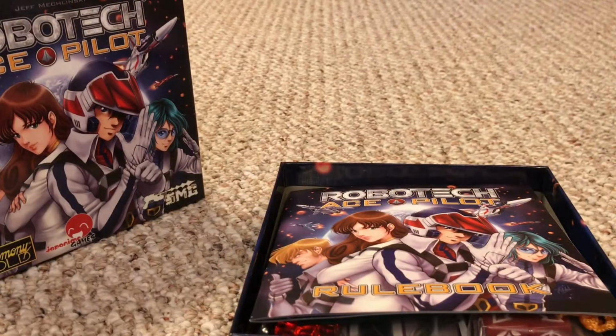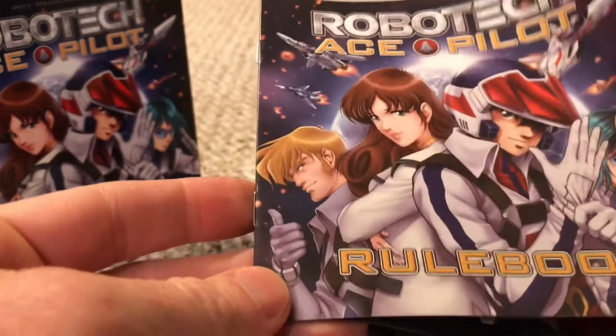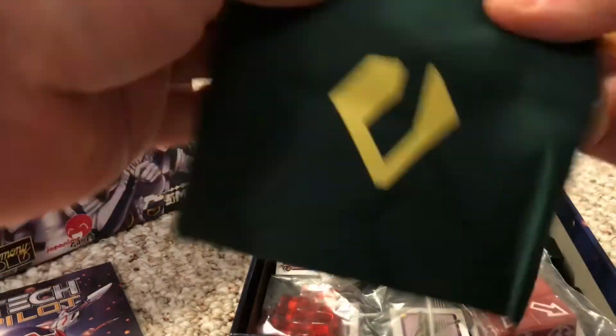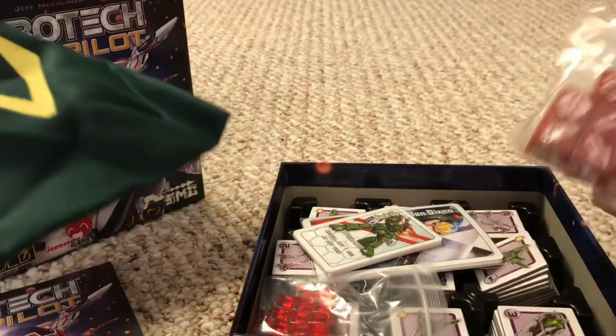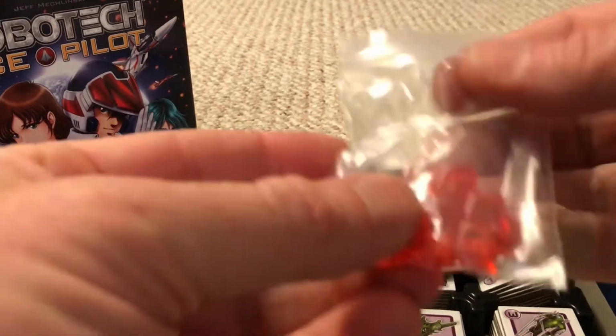I've done a little bit of research online about how it works, but I haven't read through it yet. But obviously instructions and such, I have to have a good gander through those. A bag, of course, I'm assuming for the dice, but maybe not. There's some dice, whatever these little red cubes are.